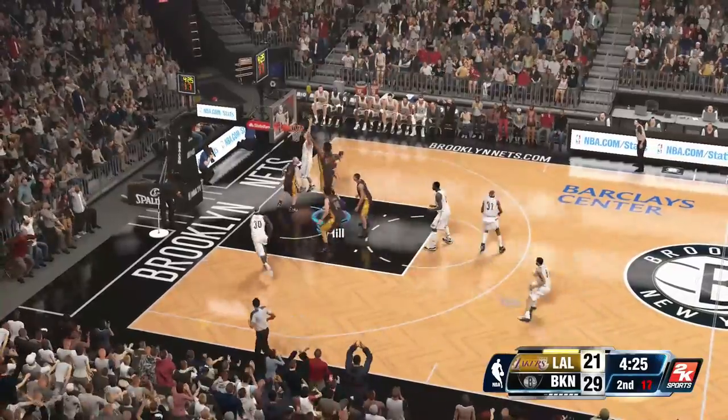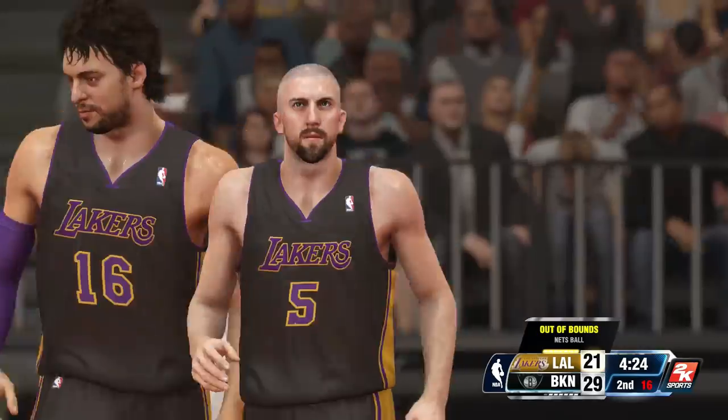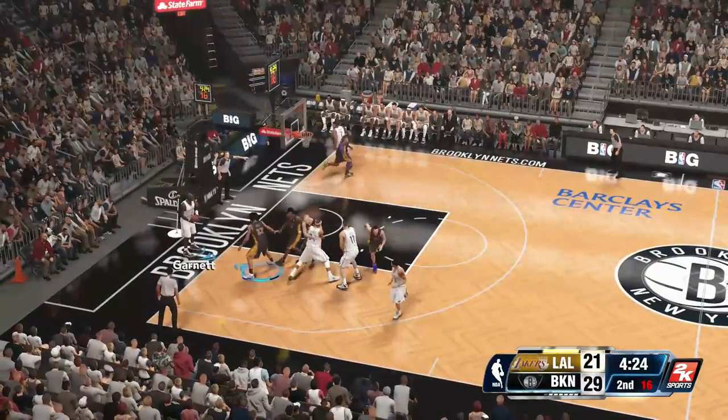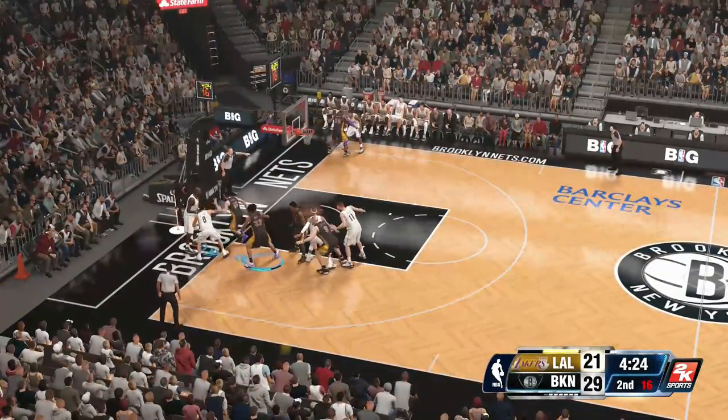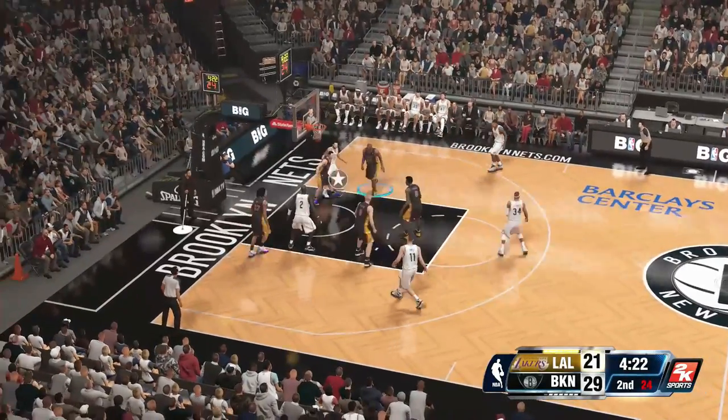Karolinko into the lane, and Hill with the block. Oh, trying for it. That's out of bounds. Brooklyn will retain possession. Big group substitution here for the Lakers. Chris Kaman's checked in for Gasol. Young comes in for Wesley Johnson. Kobe's checked in for Steve Blake. And it's Nash in for Jordan Farmar.